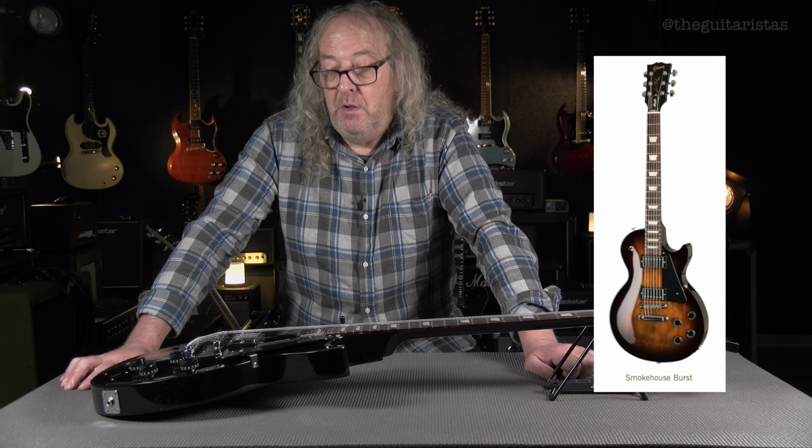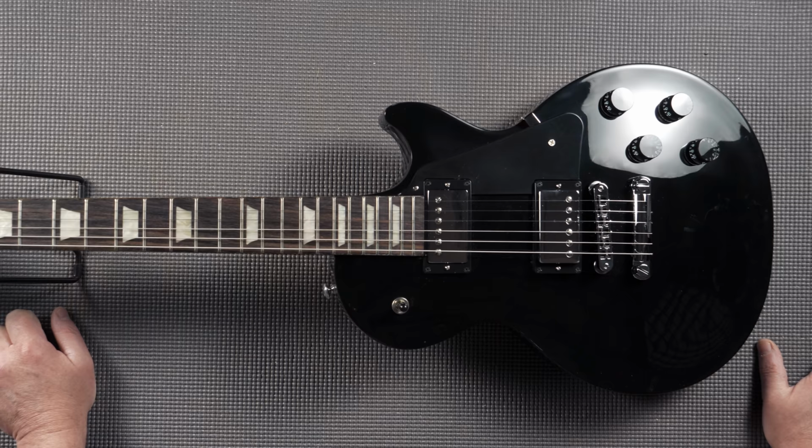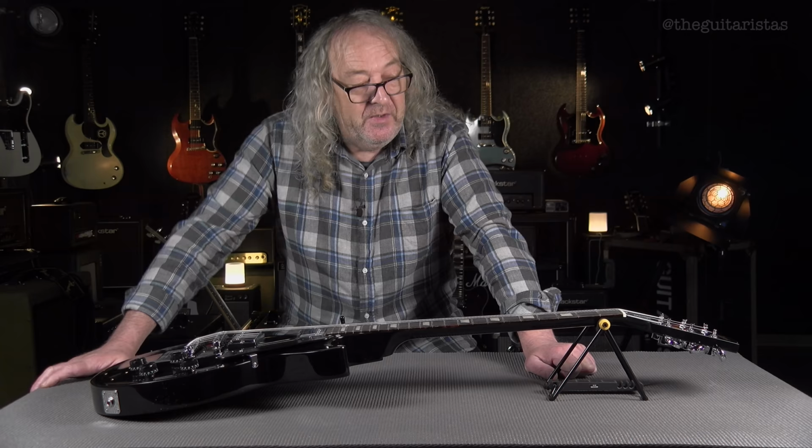And obviously this ebony, I went for the ebony. I don't think you can go wrong with ebony. It's probably the hardest colour to film because you get all sorts of reflections off it. But it's always going to be cool, isn't it, an ebony guitar. I'm pleased I got it.